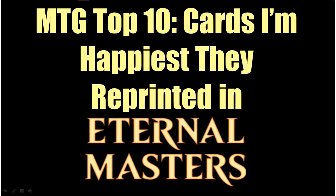This week we're looking at the top 10 cards I'm happiest they reprinted in Eternal Masters. This is a bit of a two-part series, as next week I will tackle the 10 cards I wish they'd reprinted in Eternal Masters, but let's start with the positive. Please note that unlike some of my other lists, this one is a bit less empirical. Actually, it's not empirical at all, and it's based purely on my own opinion and my own viewpoint.